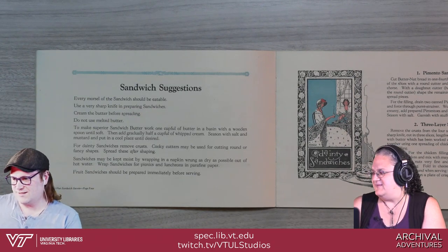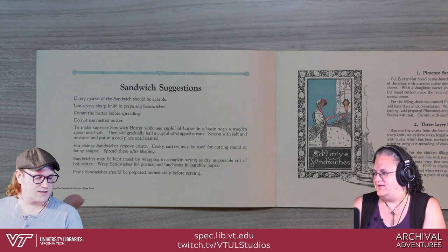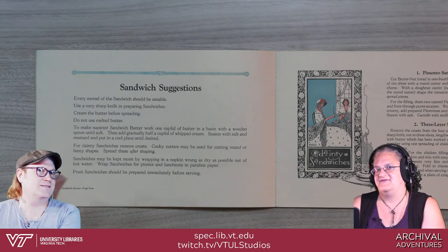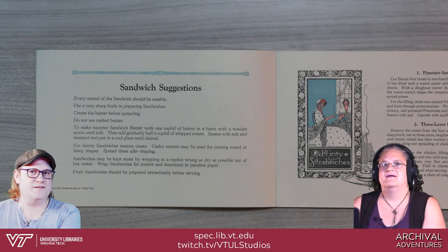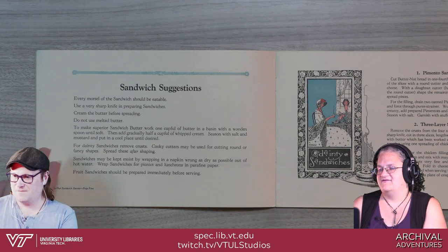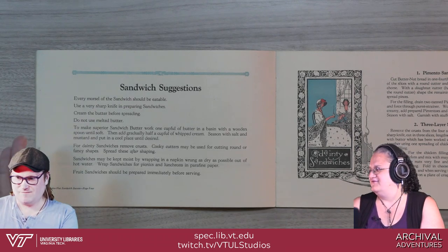Part of it is keeping your bread moist. Part of it is keeping wet fillings separated from your bread so that things don't get soggy. So if you're putting tomatoes in, it's there. It's like spreading apricot preserves on a pie crust. Don't use melted butter because you don't want to add liquid butter. Then it's just going to defeat the whole purpose.